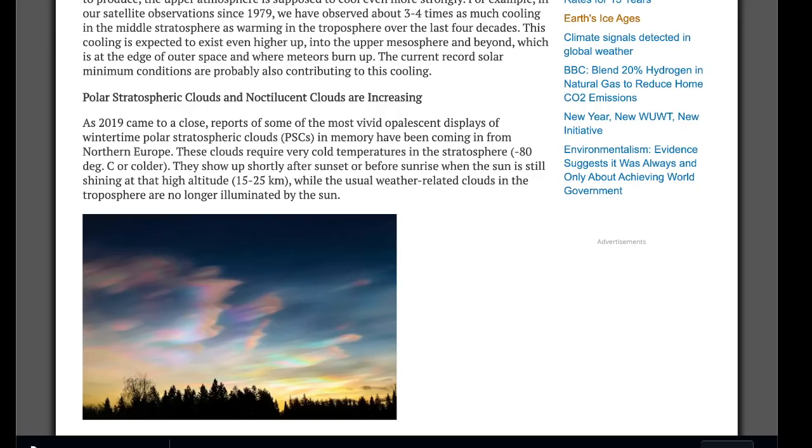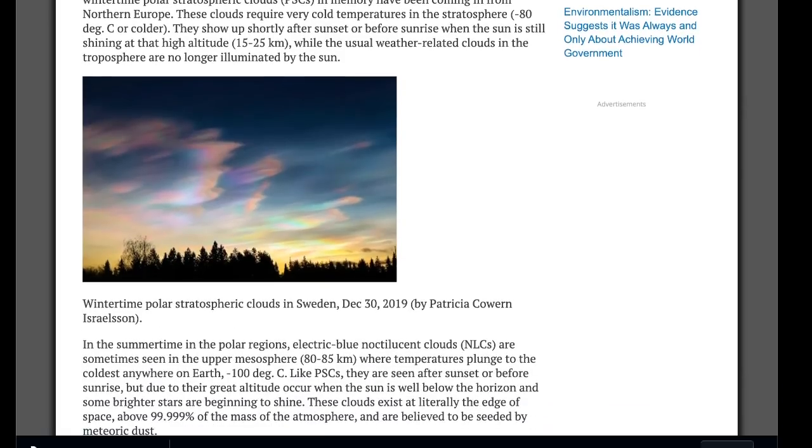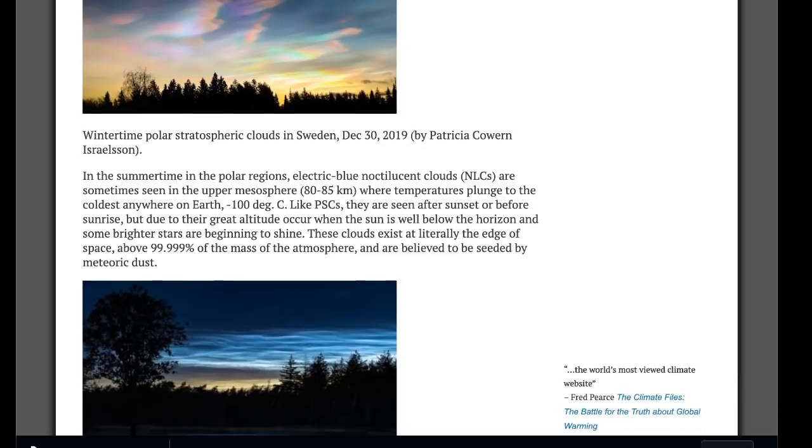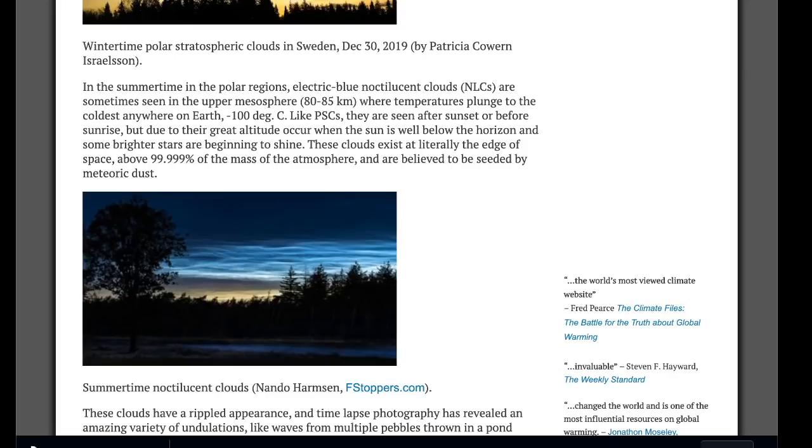Over here, he goes over some more history about the polar stratospheric clouds. Noctilucent clouds have been a lot more visible. We've seen a lot more of those, also due to a cooler atmosphere. The stratosphere is at negative 85 Celsius. TCI, the Thermosphere Climate Index, at the top is also at record cold, at 2.66, and 2.05 is the record.